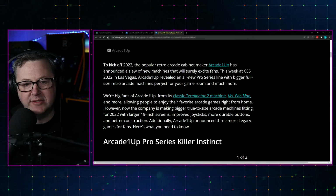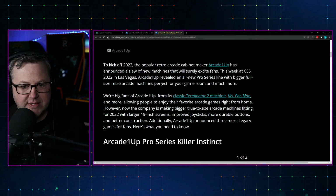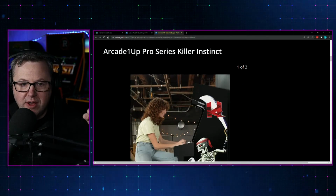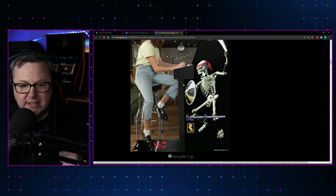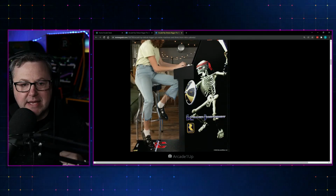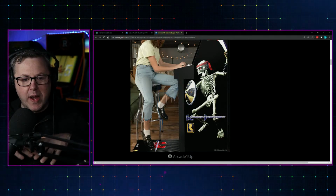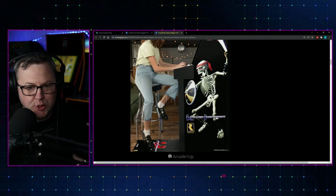Additionally, Arcade1up announced 3 more legacy games for fans, and here's what you need to know. Arcade1up Pro Series Killer Instinct. Take a look at that. It has a mat. What the heck is going on? They now have an Arcade1up mat that you can put your stool on.